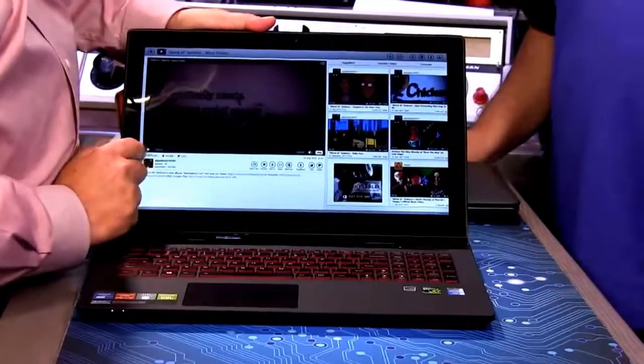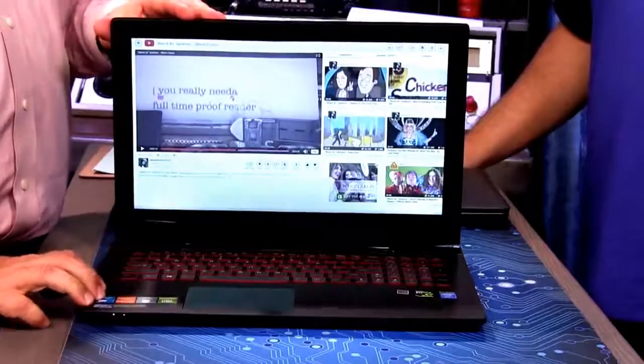There's got to be a way to stop. That's the modern UI. There we go. There's got to be a way to stop that.